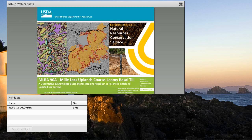So this presentation is titled MLRA 90A, Mille Lacs Uplands Coarse-Loamy Basal Till Investigation, a Quantitative and Knowledge-Based Approach to Reconcile Initial and Updated Soil Surveys. And just a little side note, this was a really neat project to sink my teeth into. It had its challenges, which I thought were really interesting to tackle. Once this was all said and done, it was an awesome feeling to know that a project like this was doable and we accomplished it, and it's a project that I think we can be really proud of.